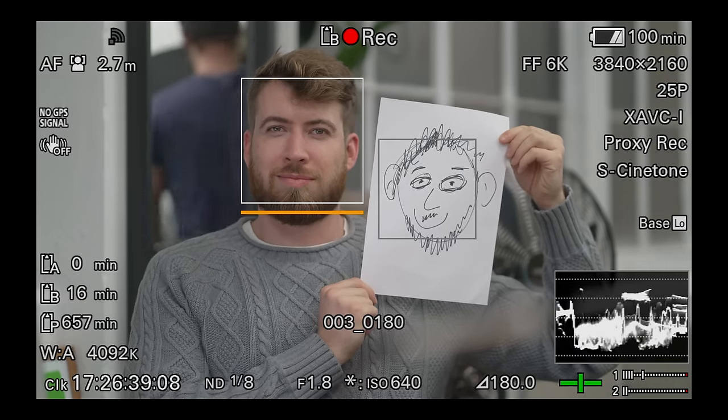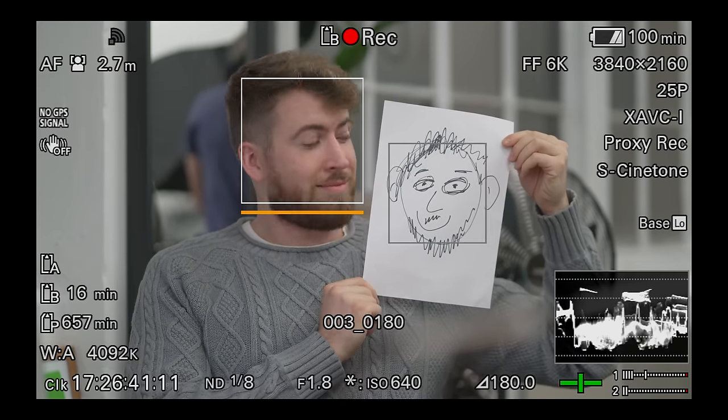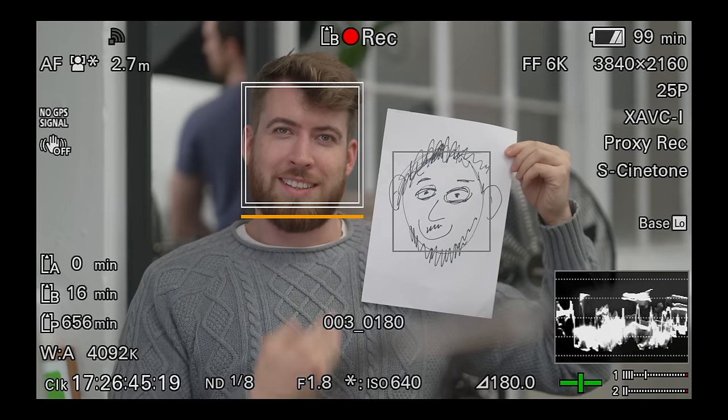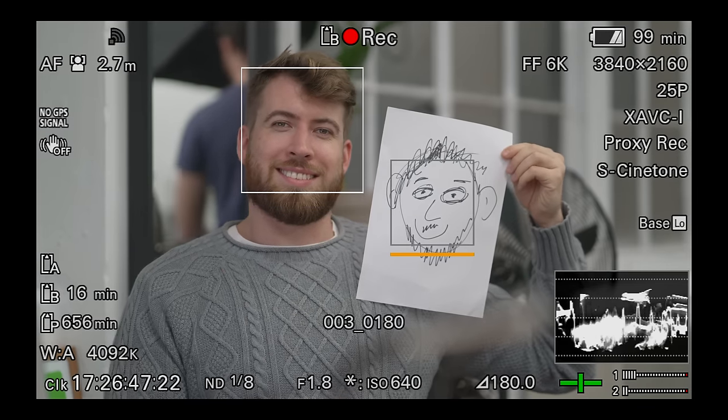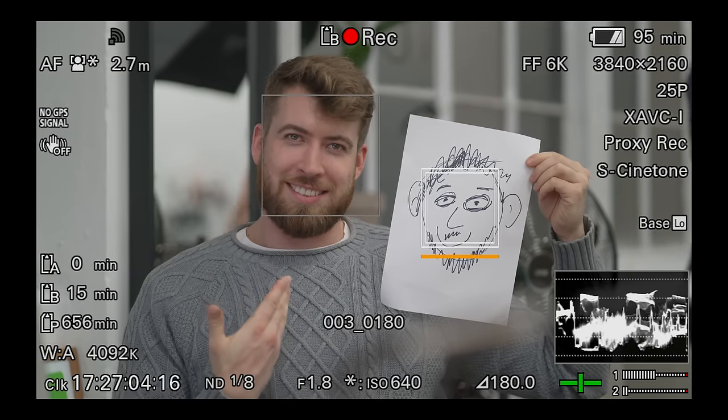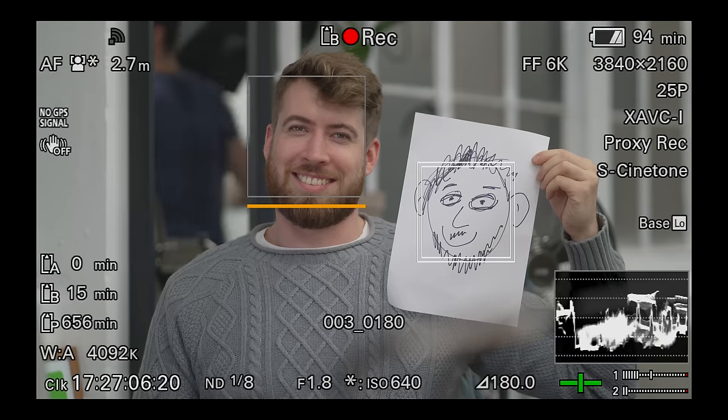So it seemed adding a little bit more facial hair meant that the Sony now considered my drawing to be essentially photorealistic. Two equally handsome visages. I think the hair is a bit nicer on my drawing. I mean, look, can you tell which is the human being there and which is my drawing?